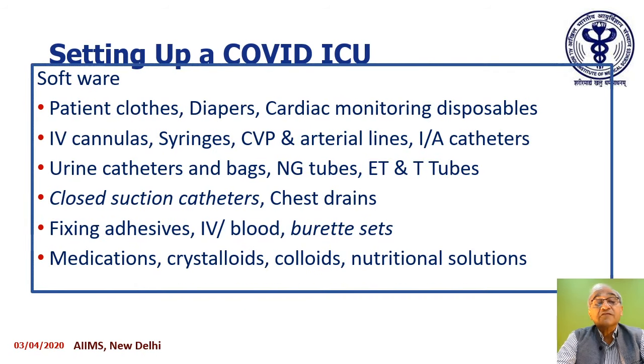Then we come to the software, and software is equally important because there is a huge amount of things we have to take care of, and many things are very essential. Most of these are there in all ICUs, but I want to highlight two things. Closed suction catheters are one. One should not be doing open suctioning of patients who are intubated or on ventilators.